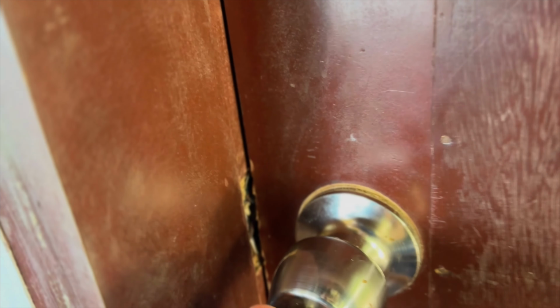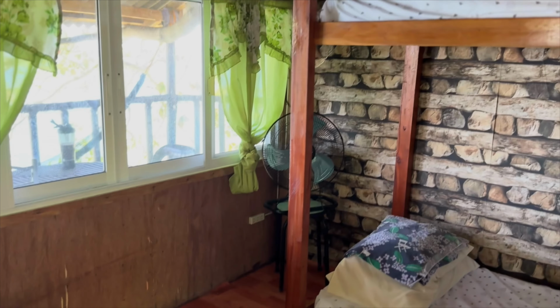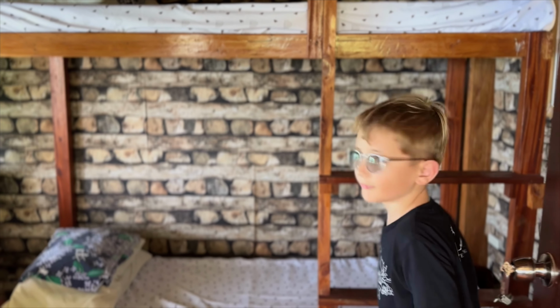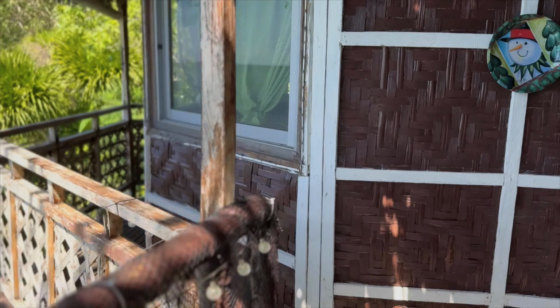Let me get this open. I don't know, I haven't been in here very much. Oh, there we go. Treehouse 2. Ta-da. And then there's Sasha, woman of the house, the woman of the treehouse.